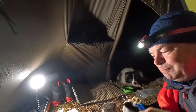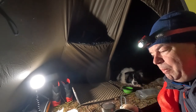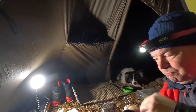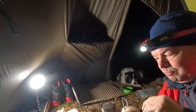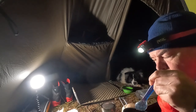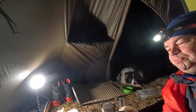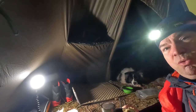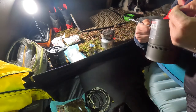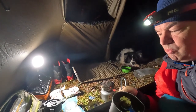That really is perfect. And it stayed hot too. I don't know how much water I put in. It's quite a bit. And it's used nearly all of the water. That is really, really, really nice.